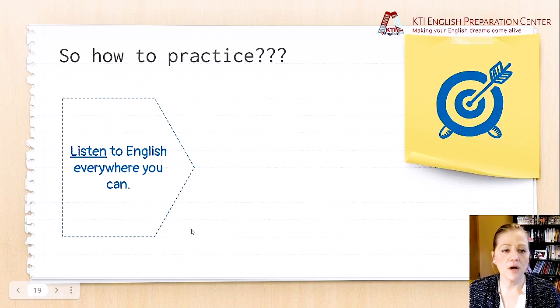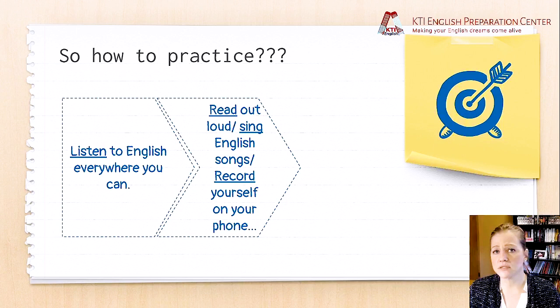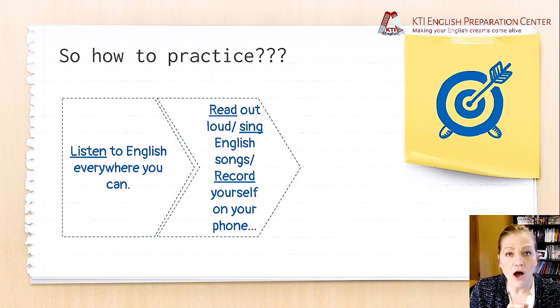Now, some of the things you can do to practice, well, read out loud, especially if you've got little kids. Read those English books out to them. Of course, read your native tongue books, their little stories, yes. But read some English books to them. Read out loud from your news app that you check the news on, okay? Sing English songs. These are great, especially for kids. Watching English TV, kids shows are great.